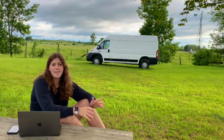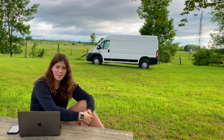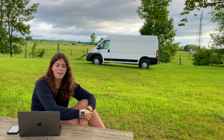Just like the Transit, the Ram ProMaster, generally any mechanic should have the knowledge on how to work on this van, so it's very reassuring when living out on the road. Another thing I love about the Ram ProMaster is how it drives. I love the fact that I sit high up, my turn radius is phenomenal, and also the front is really short, which I just like. I don't know if that's a thing with other people, but I like having the short front.